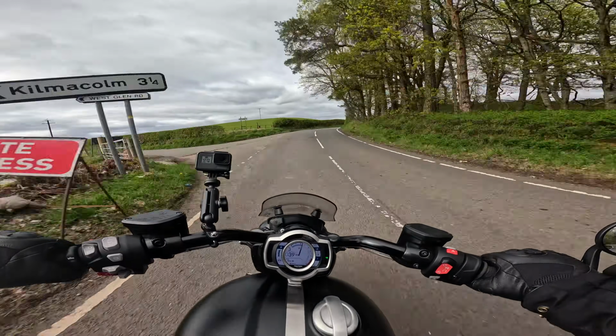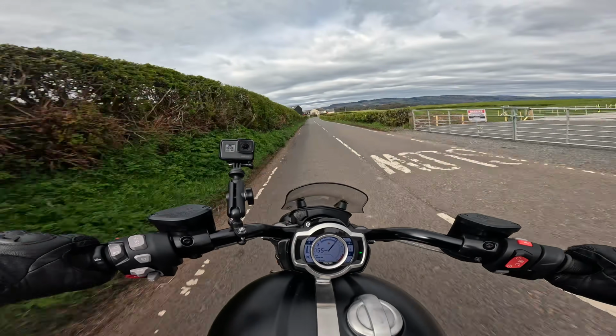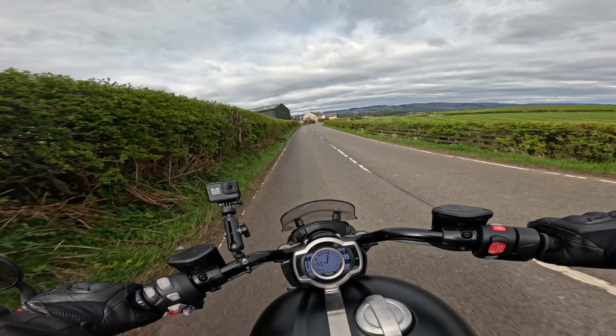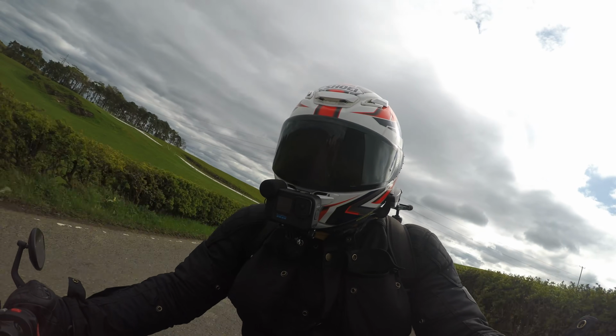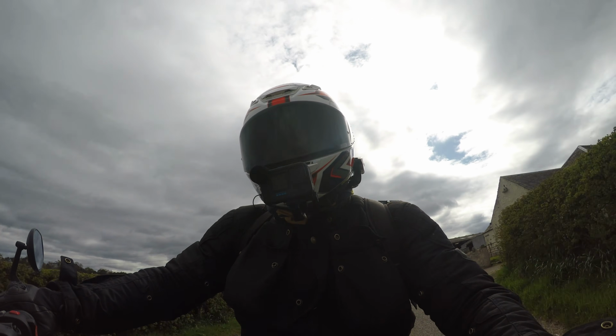But this one's set up a little bit hard. You can really dial them in with the suspension, but this one needs me to sort of loosen off the preload a wee bit. It feels a wee bit firm. But oh my god, what a gorgeous bike to ride, honestly.